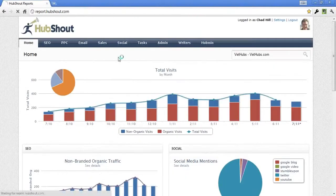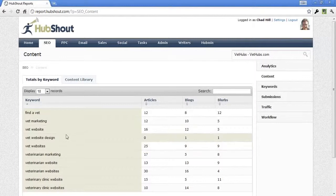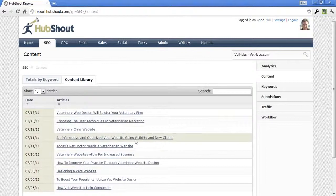So in the SEO tab, just really fast, what I often do here is use the SEO tab as a way to talk about the process. What we do is we write unique content, which is all recorded here, on your target keywords. All the target keywords are listed on this screen, and we have a list here of all of the articles and blogs and blurbs that we've written on that topic. You can even click over and see a list of every one of those. So this is an opportunity to talk about transparency and accountability. Every article that we write for you is right here in the system. You can open it up, review it, look at it whenever you want.